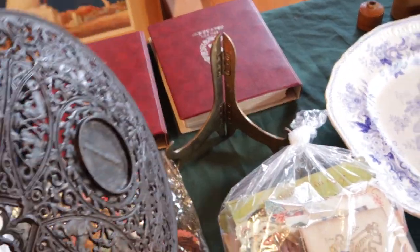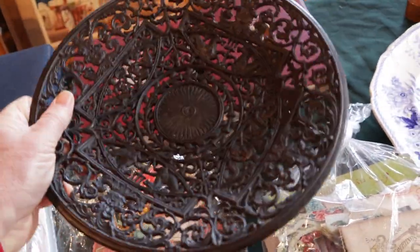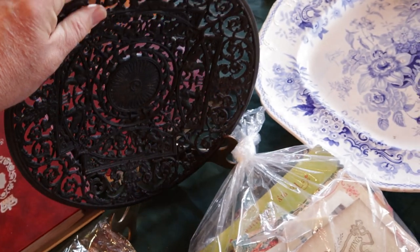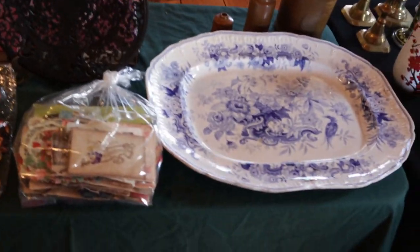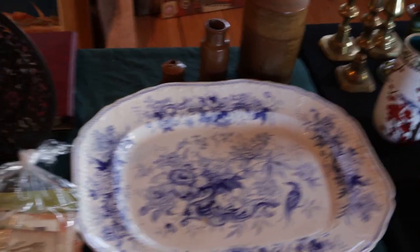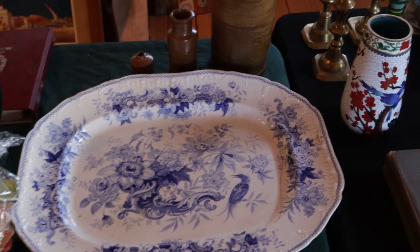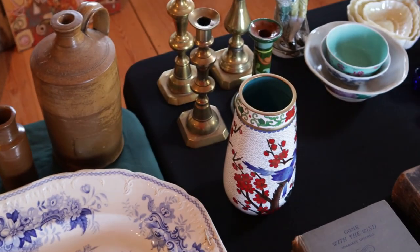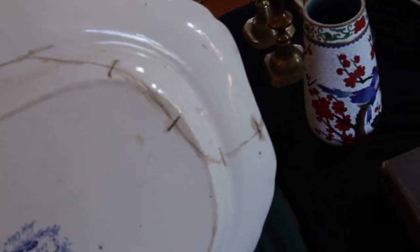And beautifully detailed. Again, I think I'm far too close with this particular lens, so let me try and get back a bit here. Big stoneware platter. Nice early piece. Has had a staple repair, which some people used to collect for a while there. You can see the big staple repair, which was very pricey to do.